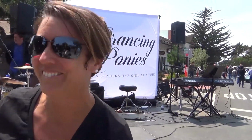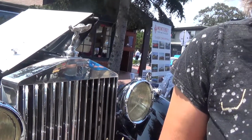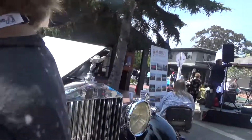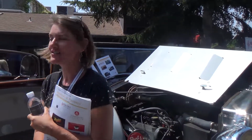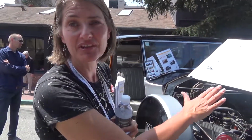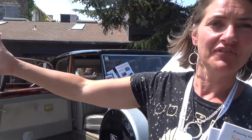Would you like to say something about your cars and about you? Monterey Touring Vehicles is our company. We're renting. These are all of our cars. We have 35 cars you can rent here in Monterey, and they're all safe to drive. This is a brand new engine. Everything that you can't see is new: Bluetooth stereo, new drivetrain, new transmission, new brakes, new engine, new everything. We have 5 cars here today out of 35 total.